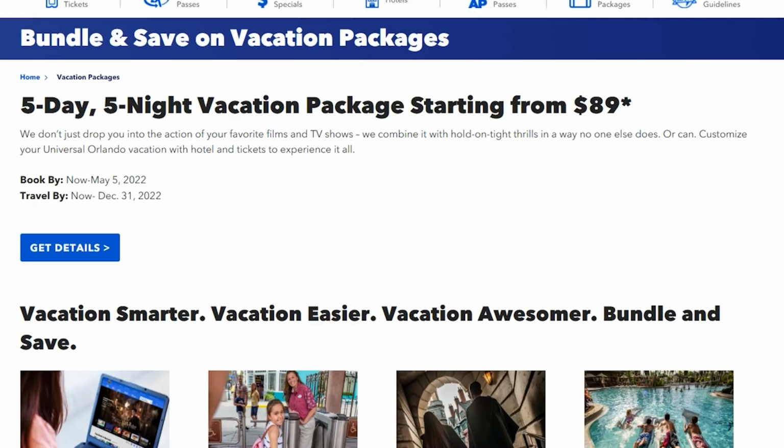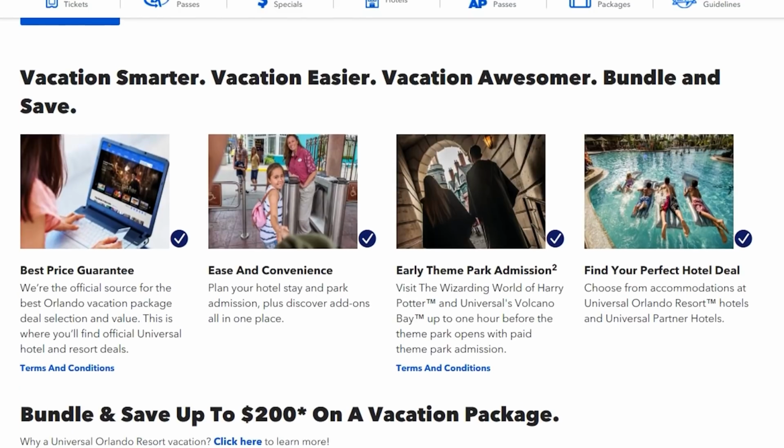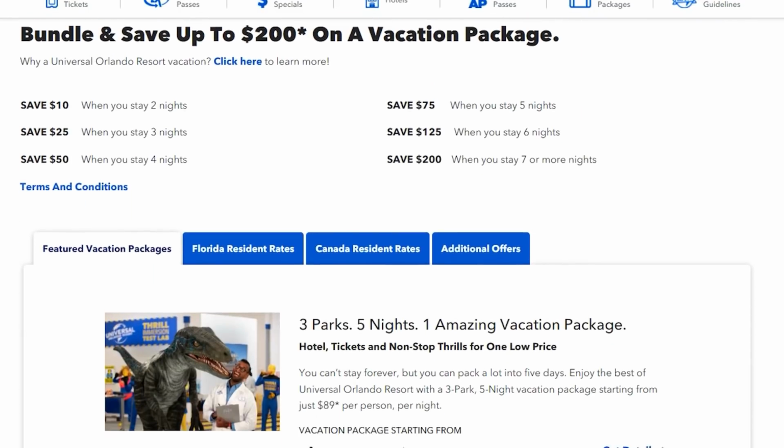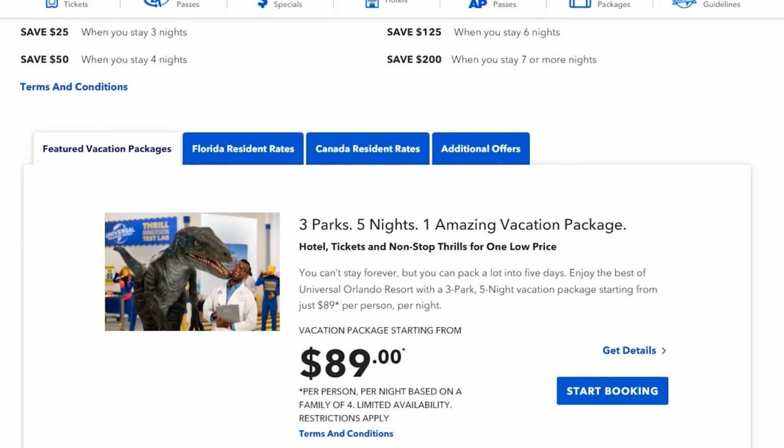There is another way to get access to early park admission that not a lot of people are aware of, and that's to sneak in. You just run right past that attendant. No, that's to purchase a vacation package through Universal. If you've ever heard someone say that travel agents can get you access to early park admission even if you're not staying on site, this is what they were actually referring to.